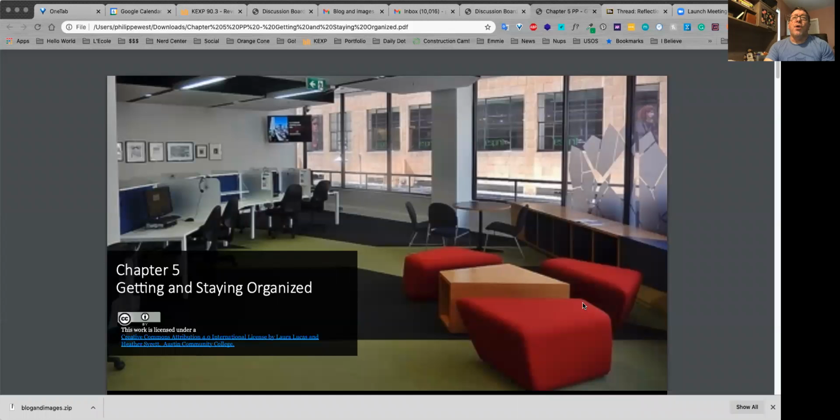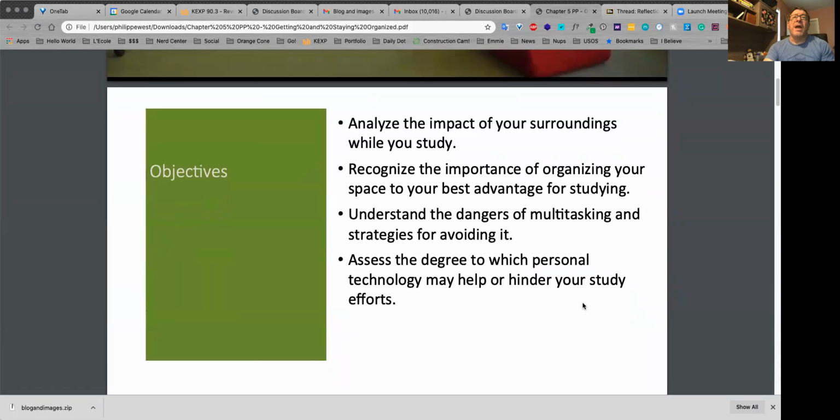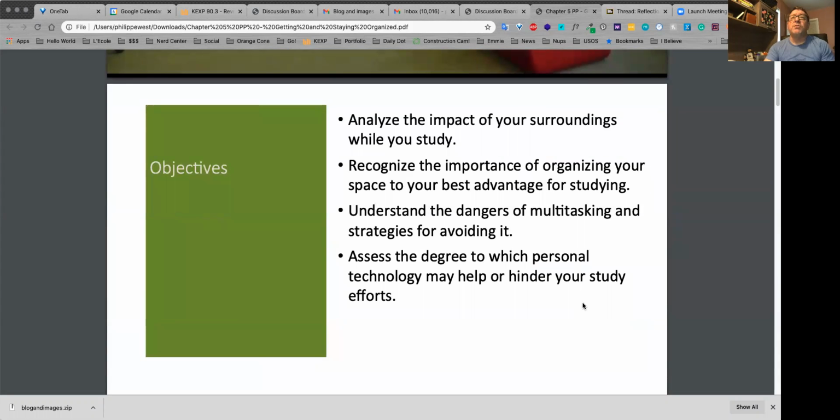And again, just a caveat here. There are some points here that assume a coronavirus-free world, so we're going to talk about those as those come, right? So objectives, though: analyzing the impact of your surroundings while you study, recognizing the importance of organizing your space to your best advantage for studying.